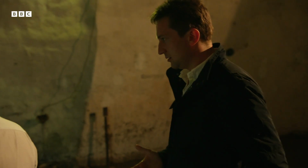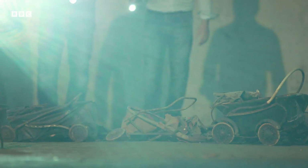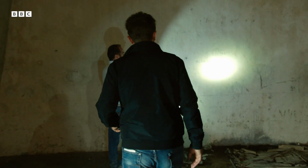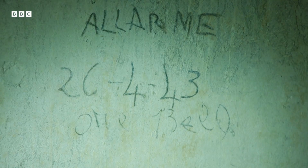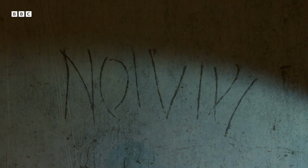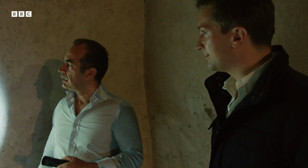Look there. We have found the beds, the original. And the toys for children. Oh. Look, come in. You can read alarm 26 April 43. And here, noi vivi. We are still alive. Because it was better to stay than stay outside under the bombing.